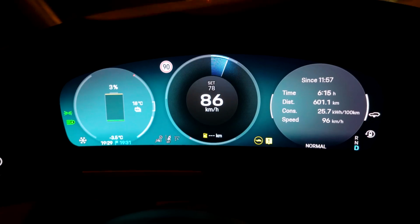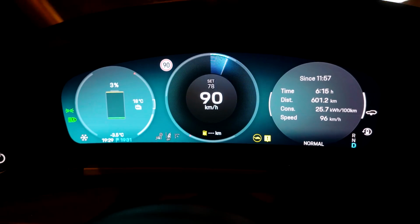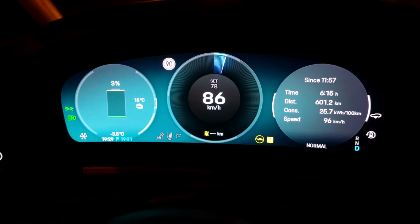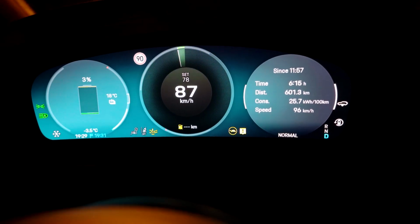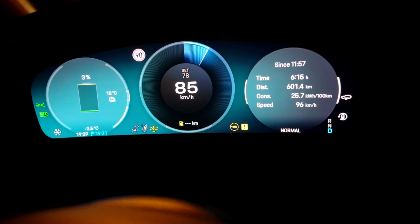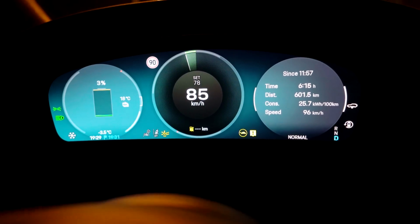Let's see what happens when we go into the right lane when it's flat. Are we able to maintain this speed? Yeah, we are. I mean, it's not bad. You can't go uphill at 100 kilometers an hour, but you're still able to accelerate slight uphill at 80 kilometers an hour.